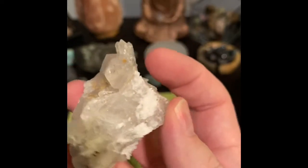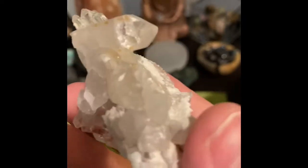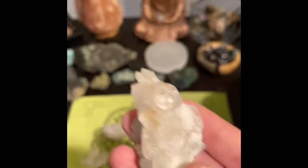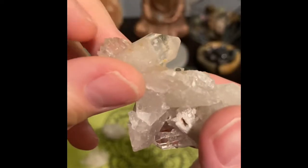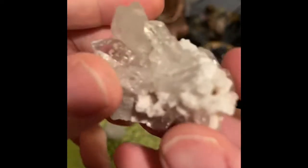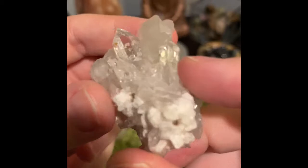And if I remember from the show, it's super hard to get these type of quartz. Oh yeah, look how beautiful right there.